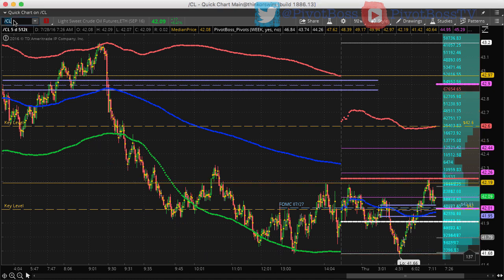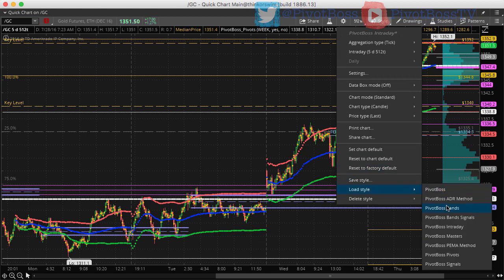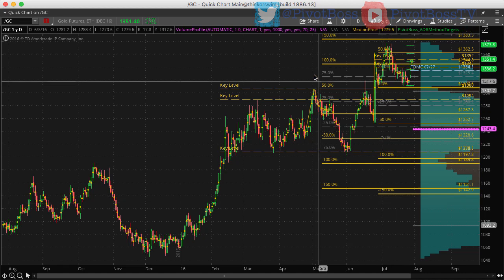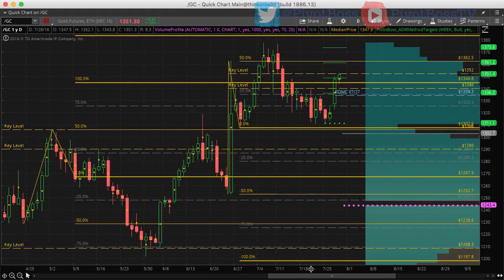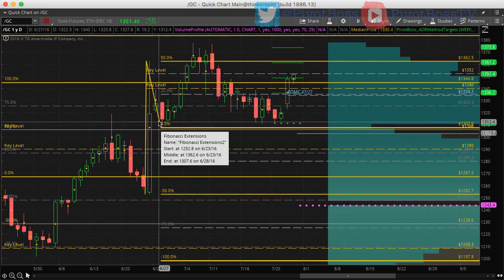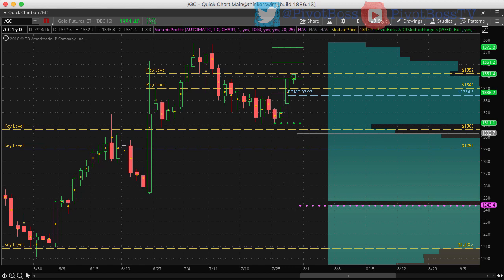All right, let's take a look at gold here. Here's a look at gold futures. One thing we saw with gold was that price was pushing into our area of support, which was 1306 to 1310. That was the major area of support that we were looking at. And if I hide these drawings to open up the price chart, you'll see this is the zone of support we were talking about, 1306 to 1310.